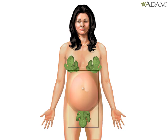A cesarean section is a way to deliver a baby by cutting through the skin of the mother's abdomen. Although cesarean C-sections are relatively safe surgical procedures, they should only be performed in appropriate medical circumstances.